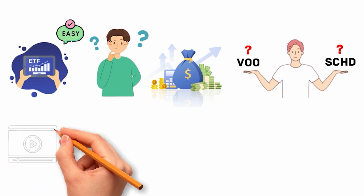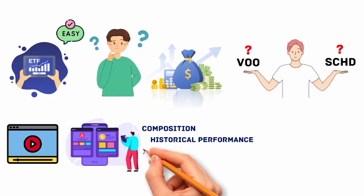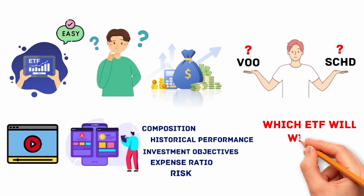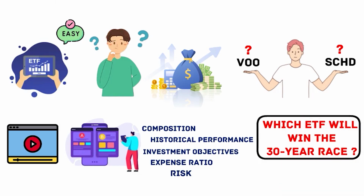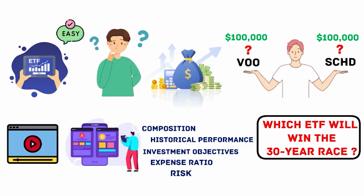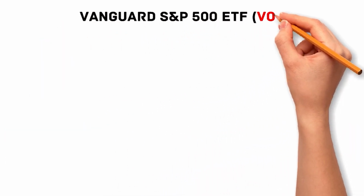In this video, we will compare the composition, historical performance, investment objectives, expense ratio, and the risk of VOO and SCHD side by side. At the end, we will see which ETF will win the 30-year race by investing $100,000 into each fund. Let's see what Vanguard S&P 500 ETF offers.